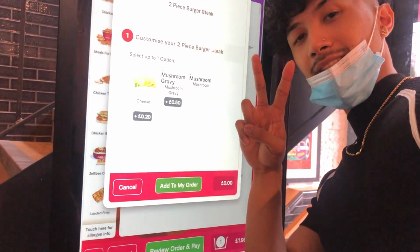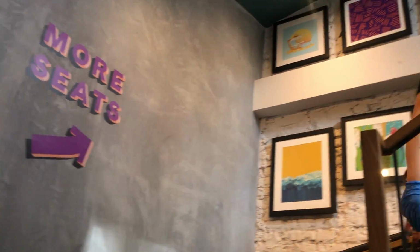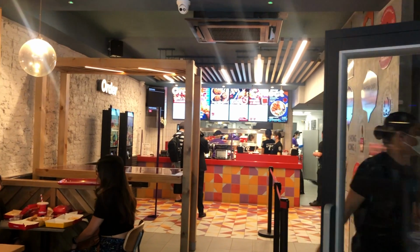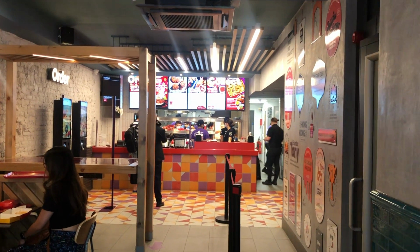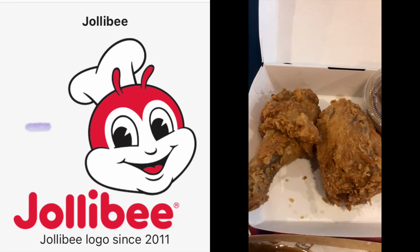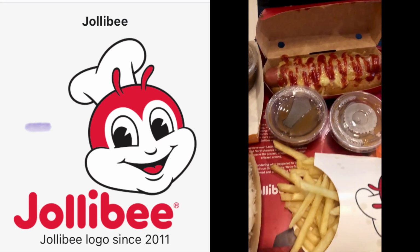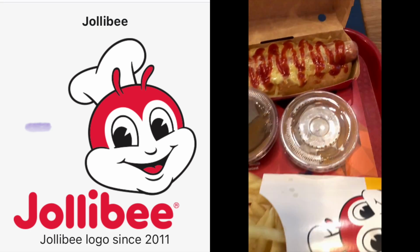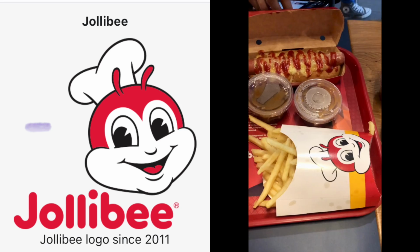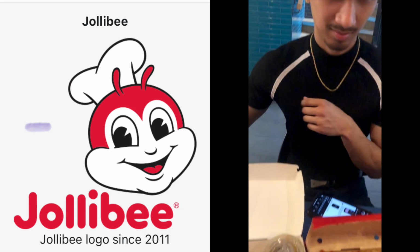And we are now in Jollibee. So this is newly open, and it is located in Leicester Square in London. Jollibee is one of the famous fast food chains in the Philippines. And that is the famous Chicken Joy, burger steak, french fries, and the Jolly Hotdog. A London trip is not complete without visiting Jollibee.